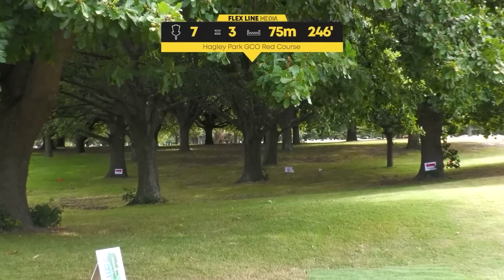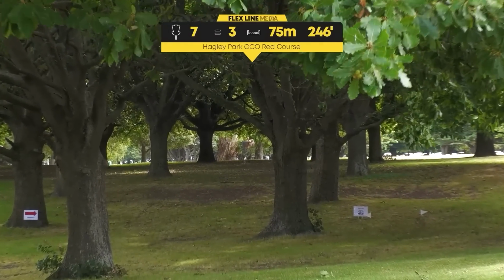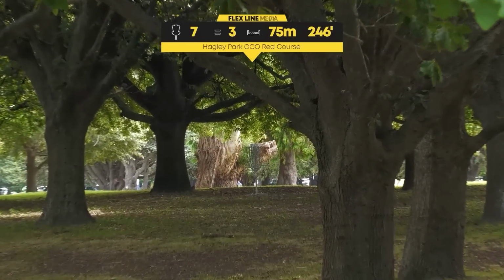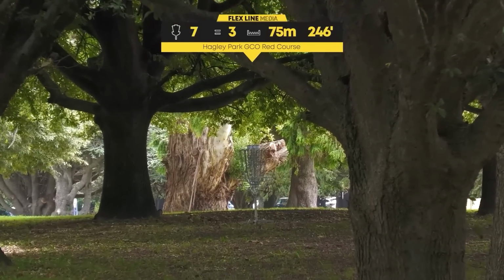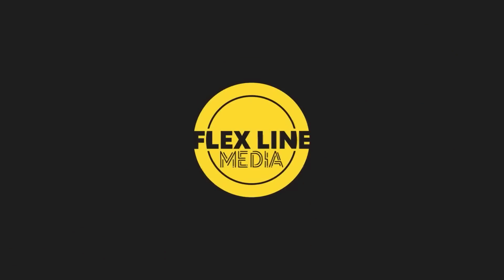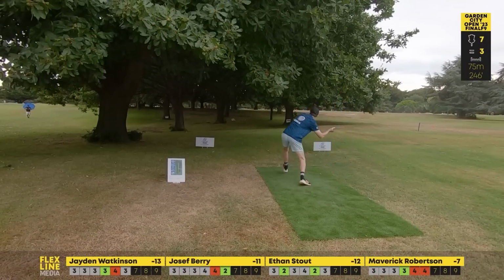Moving on to hole 7. Par 3, 75 metres. We've got 2 Mandos, obviously passing down the middle of either one. A righty backhand line or a righty forehand line is the play. It's slightly uphill and you definitely want to control your flare, skip or finish to the flight, as the ground is very skippy around circle 1.